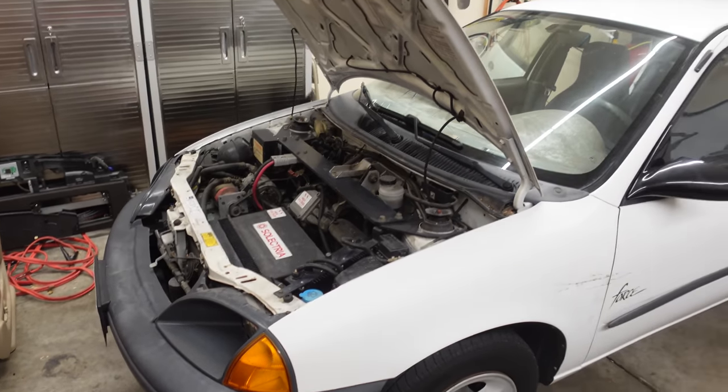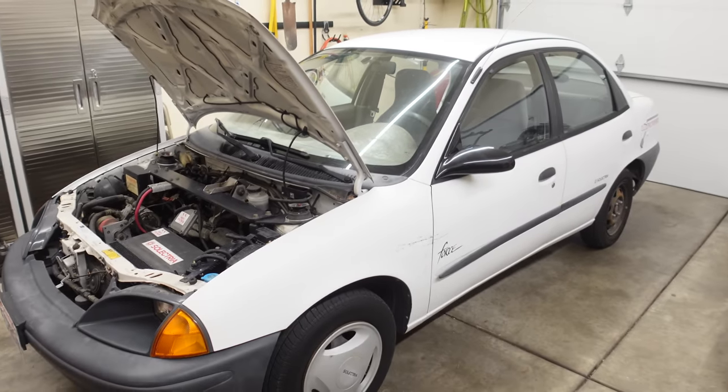Look at that. They approve. The dogs approve of the Solectria. They didn't approve of the Jag.